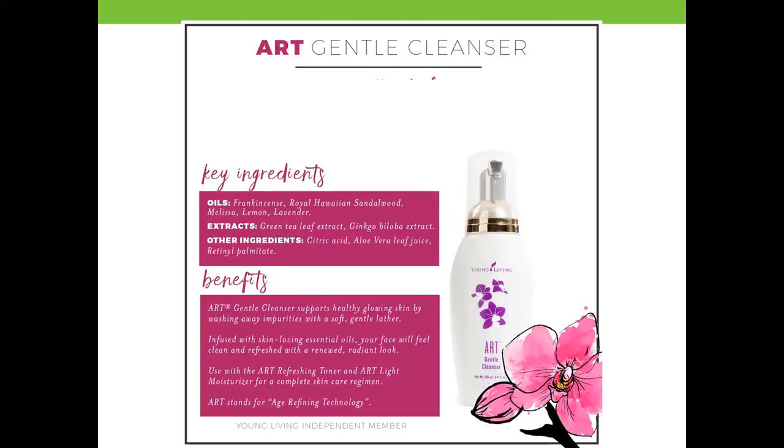Some of the other benefits that you'll find from this is it helps, of course, glowing skin by washing away all the impurities. It's infused with our essential oils, so it makes the skin feel just very refreshed. This also comes as a trio, the Art Skin Cleansing Trio, where you have the Art Cleanser, the toner, and then the light moisturizer, and we'll hit on the toner and the moisturizer as we go also, but you can get those in a set, which is really nice. And then ART stands for Age Refining Technology.